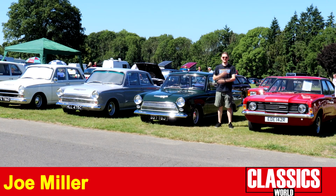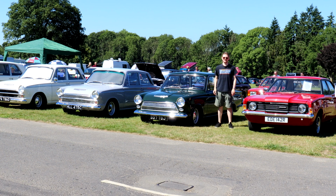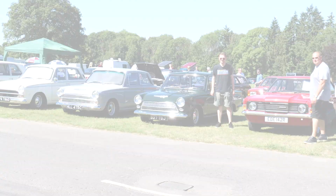Classic Ford show is back. After a few-year hiatus for reasons that we won't mention, it's now at its new home at the South of England Showground in Ardingly. It's a beautiful day, as you can see, and today I'm going to take you for a walk around this show of some fantastic blue ovals.